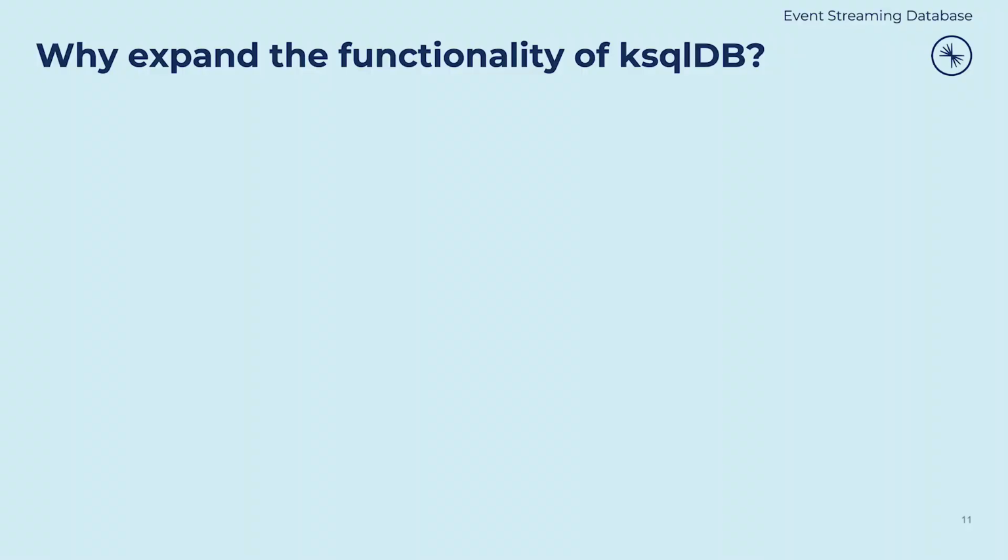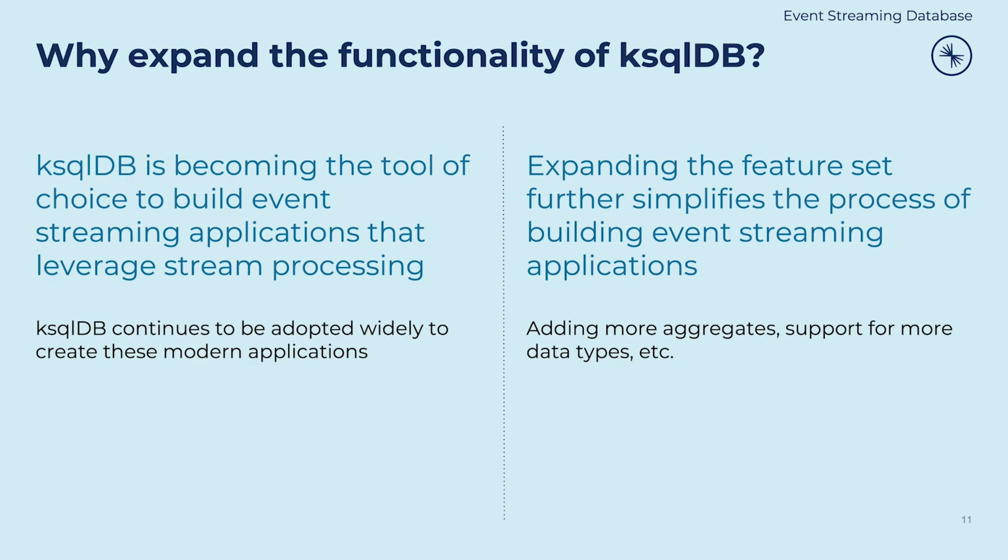Finally, let's look at Confluent Platform's own event streaming database, ksqlDB. Now, as you may know, ksqlDB is available independently. It is its own project.